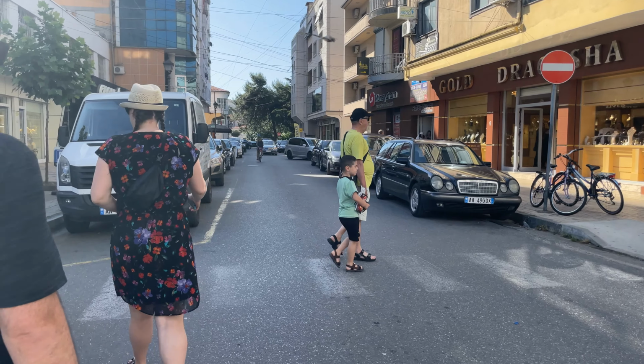As well as being the main town in the north of the country, Shkodër lies just a few kilometers from the border with Montenegro. A stroll through the town's streets, day or evening, is a must to fully grasp the essence of this charming town.